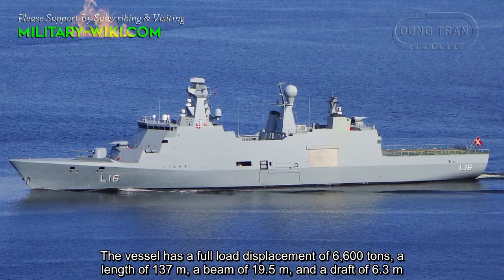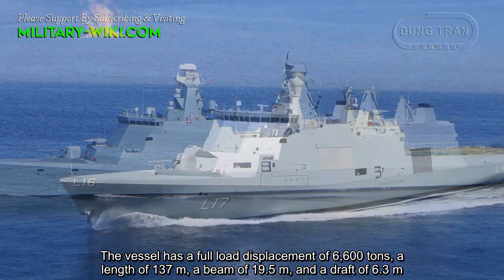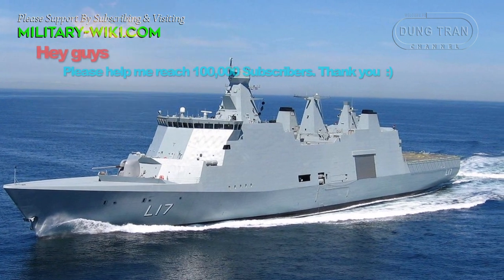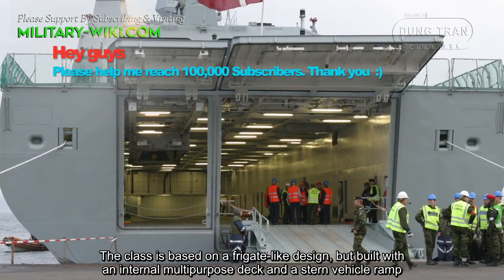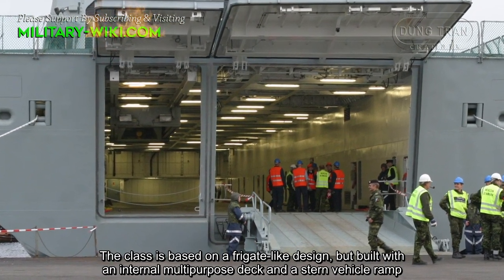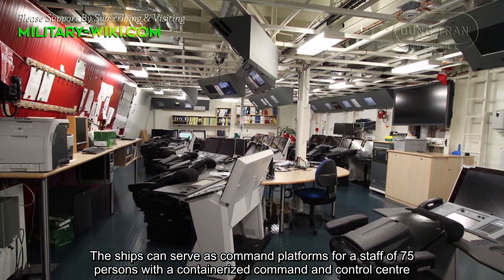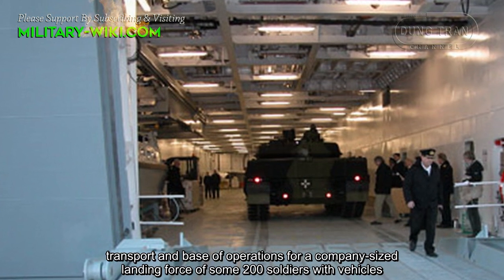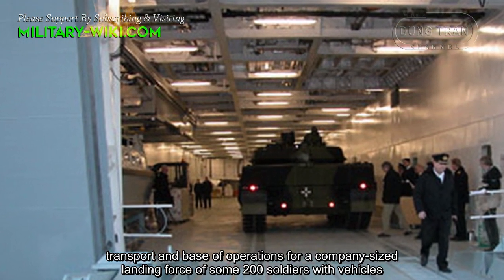The vessel has a full load displacement of 6,600 tons, a length of 137 meters, a beam of 19.5 meters, and a draft of 6.3 meters. The class is based on the frigate-like design, but built with an internal multi-purpose deck and a stern vehicle ramp. The ships can serve as command platforms for a staff of 75 persons with a containerized command and control center, transport and base of operations for a company-sized landing force of some 200 soldiers with vehicles.